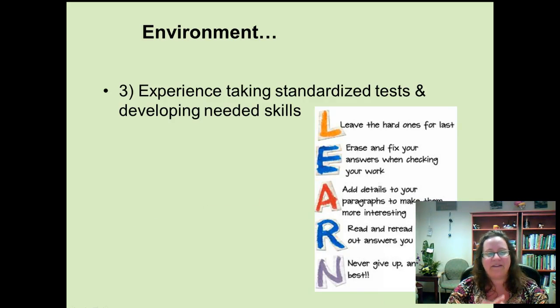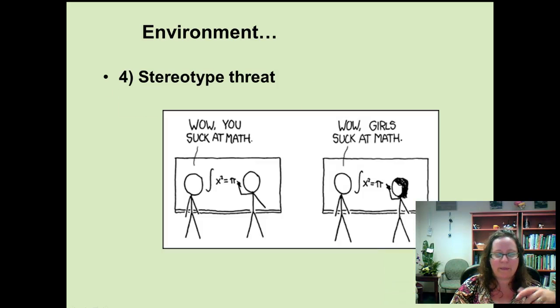We also need to have experience taking these standardized tests. Because if you've had a lot of experience, you kind of know how to do this. You can reread answers, do the ones you know, look for context clues in further questions. So you've got lots of strategies in order to do well. But if you don't have a lot of experience, you haven't developed those strategies.